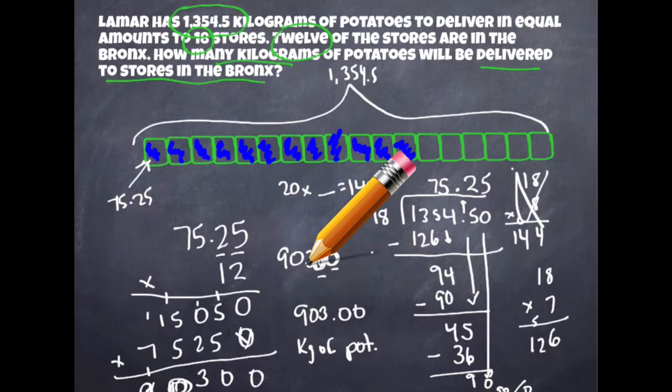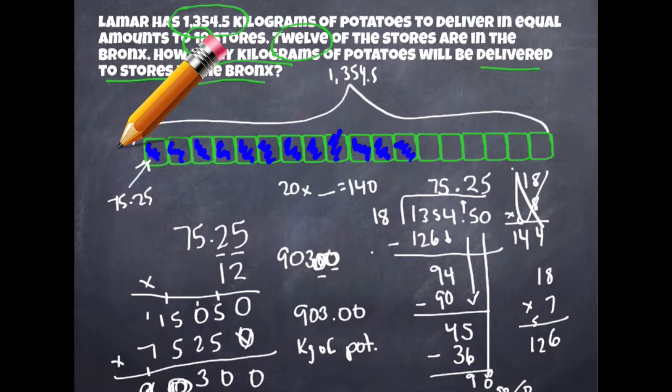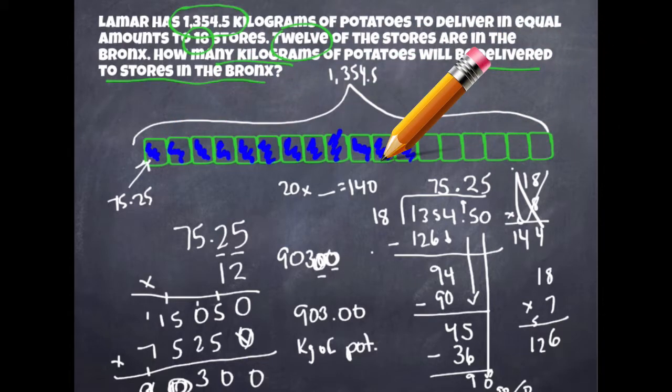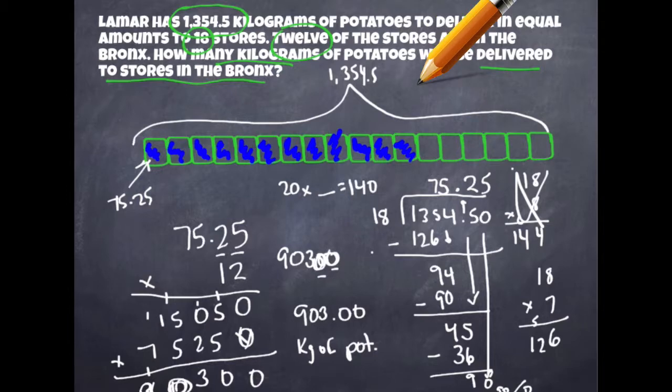A lot of steps there. So first I had to draw it out to see what we were dealing with. I had my 18 stores and the total between those 18 stores. So then I knew I needed to divide that up to figure out what one store was, and then take that one store and multiply it by the 12 stores which he would be delivering to the Bronx, okay? A lot of steps in that one, but hopefully it makes some sense.